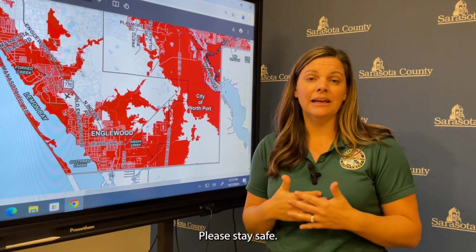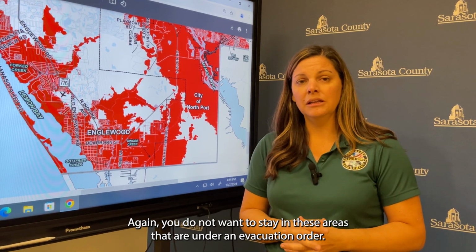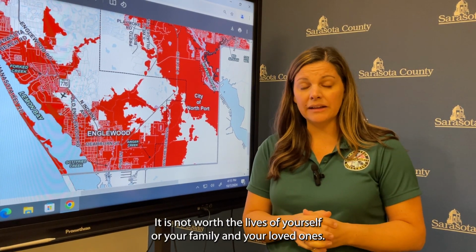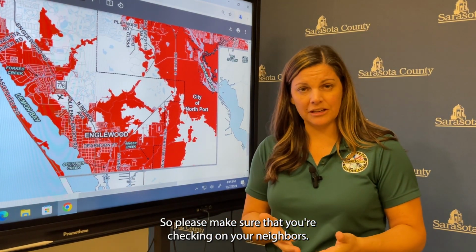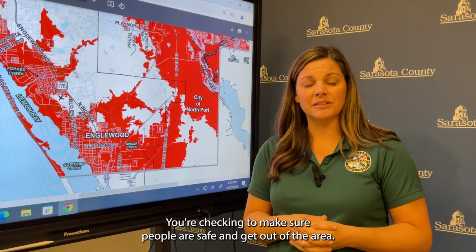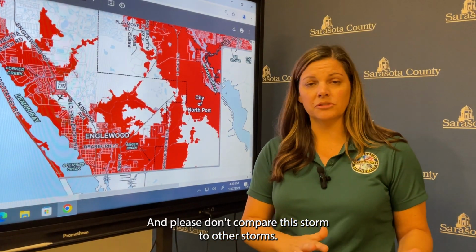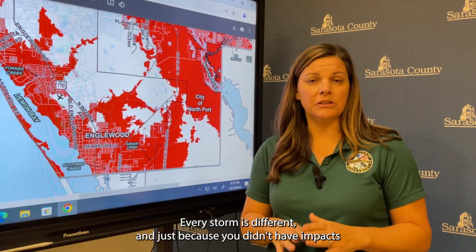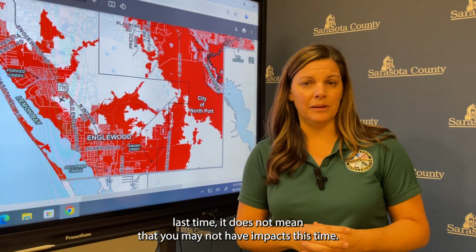Please stay safe. Again, you do not want to stay in these areas that are under an evacuation order. It is not worth the lives of yourself or your family and your loved ones. So please make sure that you're checking on your neighbors, you're checking to make sure people are safe, and get out of the area. And please don't compare this storm to other storms. Every storm is different, and just because you didn't have impacts last time, it does not mean that you may not have impacts this time.